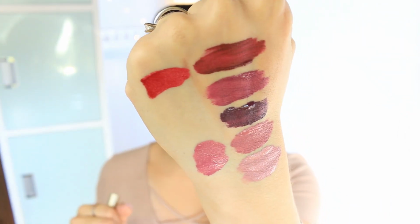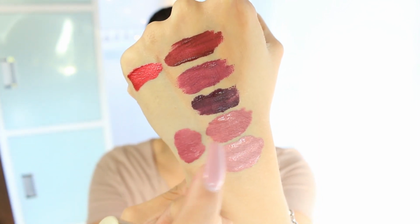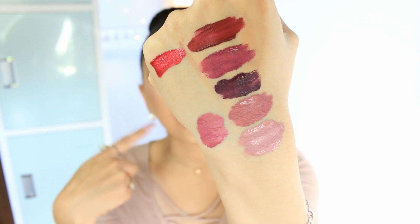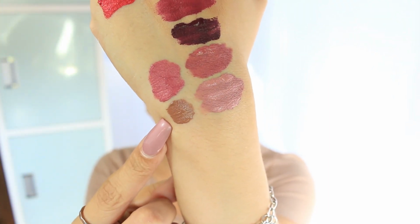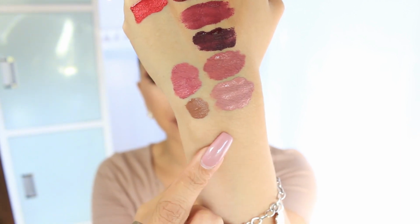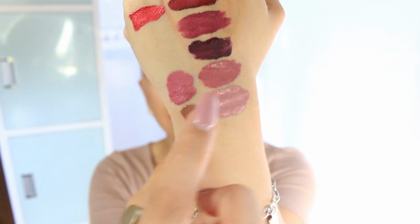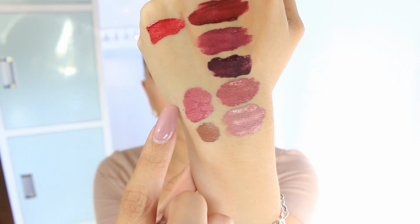There it is, compared to the darker one. So you don't really get any repeats besides these two, like even the nude one compared to the one that I'm wearing right now. So here's the one that I'm wearing right now. I know I just said it very tiny, but these are the two nude ones, and they are different from each other. Like I said, the only two similar ones are these two because they're the same shade, except this one is the shimmer side.